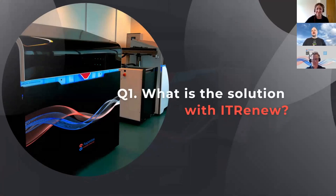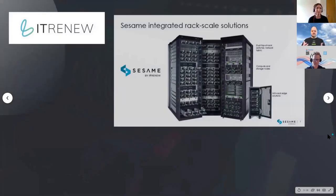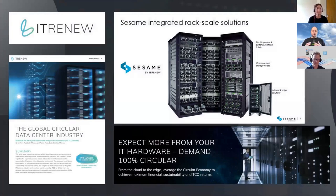So ITRenew has been working with the largest hyperscalers in the industry for nearly two decades. We've also been active, as has Asperitas, with the Open Compute Project that really helps advance the technology underlying that. But we're also involved in the day-to-day deployment, design, integration of these systems. So we've really seen, as computing has evolved in the last 5 and 10 years, for just these massive computing needs, and of course even the changes over the last year. With our integrated rack scale solutions, Sesame is able to provide the advantage of hyperscale to a much wider audience.